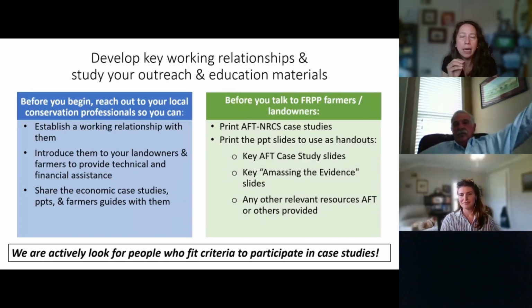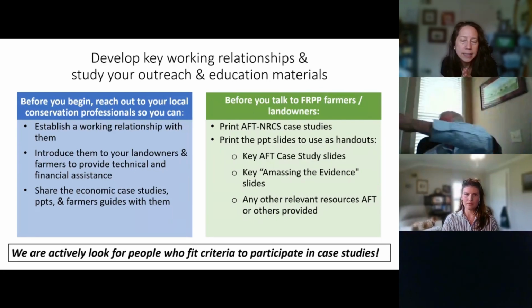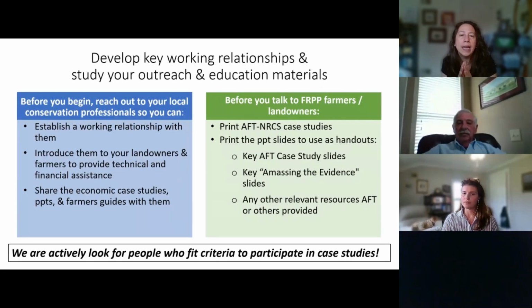You're going to choose the key AFT case studies that best fit your farmer. Then you're going to choose the best amassing evidence slides that fit your farmer, and any other resources that AFT has provided.